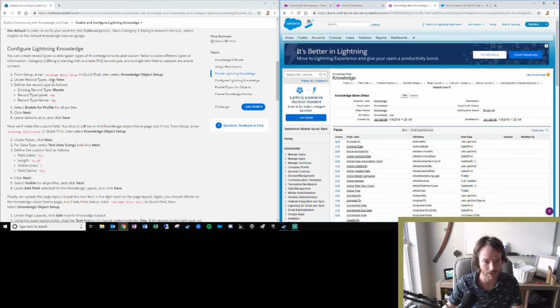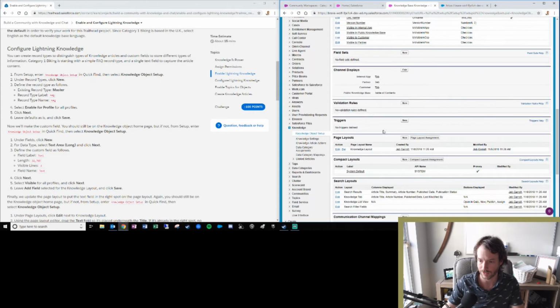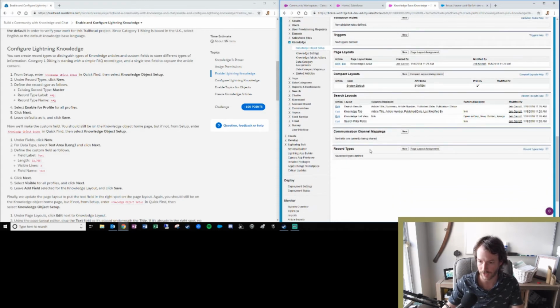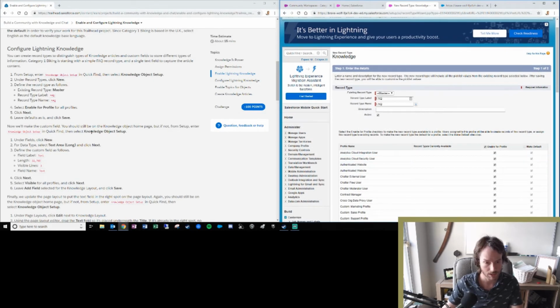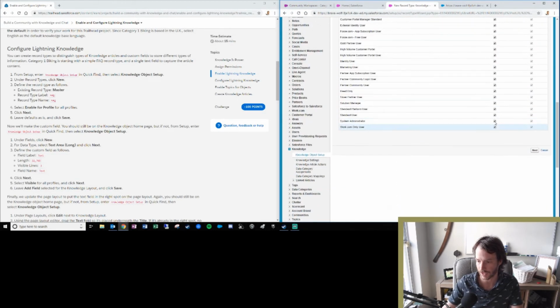Selected it under record types. Click new. Scroll down till we find record types. And here's record types, the very last thing. New. Define the record type as follows: existing record type master. We don't have any yet, so master it is. Record type label FAQ. Record type name, which should fill in. Boom, there we go. And select enable for profile. All right. For all profiles, so it's enabled for all profiles, certainly is. And click next.